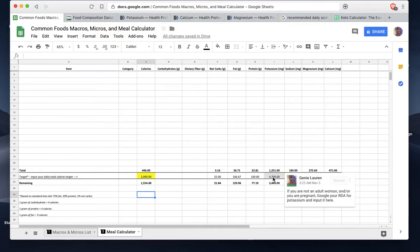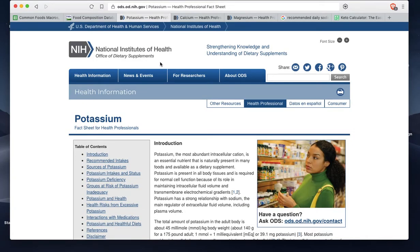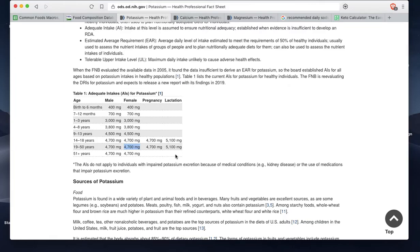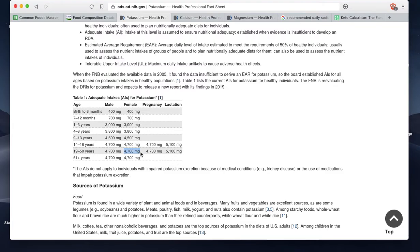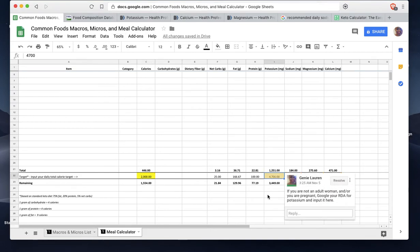The other thing is the potassium, sodium, magnesium, and calcium target numbers are based off of recommendations from the National Institutes of Health, but they're specific to me. So you're going to come to the page for the National Institutes of Health for potassium, for calcium, for magnesium, and scroll down to their chart. I'm a 34-year-old woman who's not pregnant or lactating, so I'm recommended to get 4,700 milligrams of potassium a day. But maybe you are a woman who's lactating, or anybody else who's not between the age of 19 and 50. You're just going to come to this chart, pick the number that you need, and input that here so that you can get the right target.